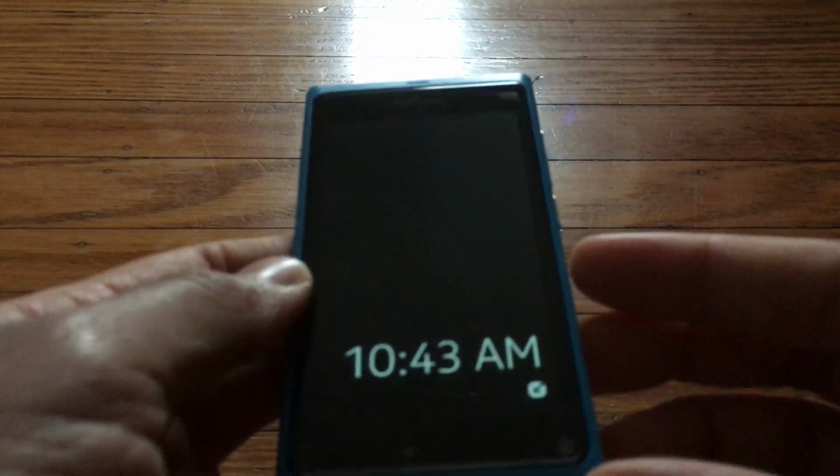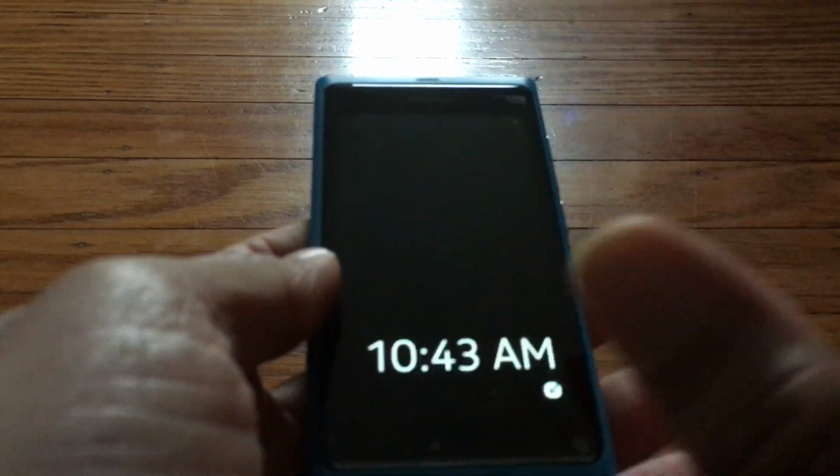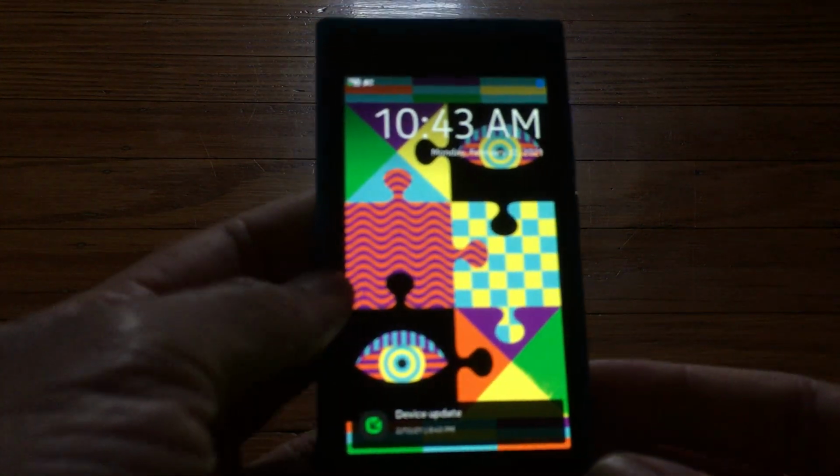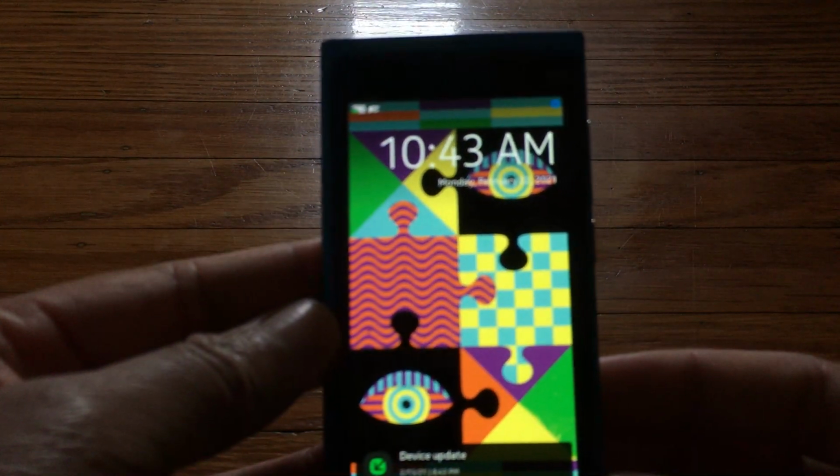Now, we can wake this. You can either press the power button, or it does also have double tap to wake, which sometimes I have to try a couple times to see if that works. See, it didn't wake right there. Let's see if I can do it a little bit more. There we go. So this is the lock screen, and it will time out fairly soon.